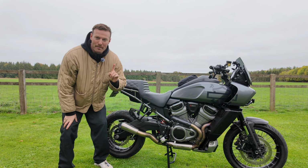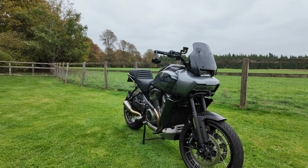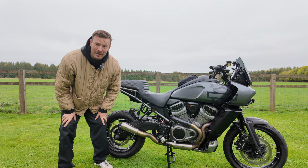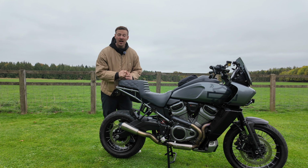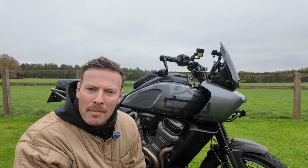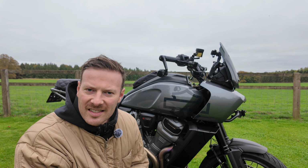I love my Pan America by Harley Davidson. It's the best bike I've ever owned, but in some areas it's bloody shit. So starting light and finishing on the worst, here are the top 10 things that make me want to pull my hair out. Number 1, the decal is a bloody disaster.